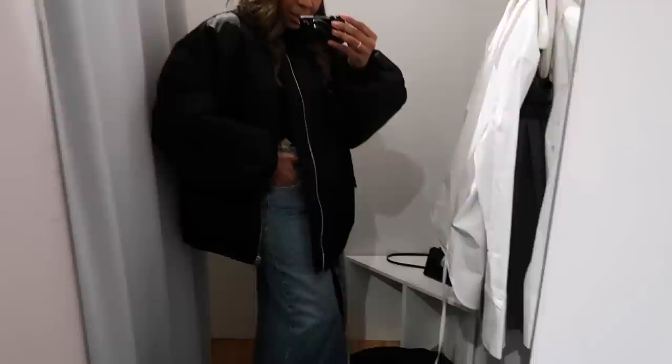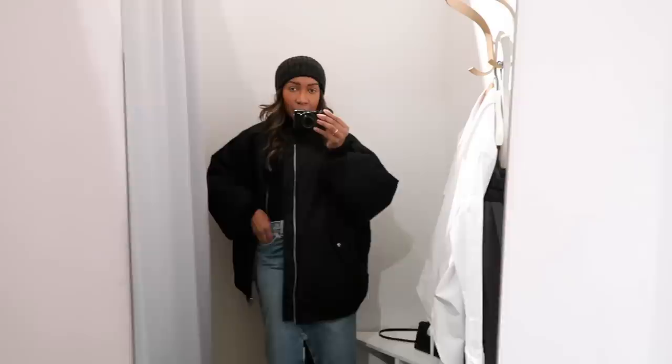It almost acts like a short coat in a way. This is just perfect. I thought it's gonna be too long, but I'm actually okay with it being this long. I think it's so good. I'll link it below. I'll link everything below.